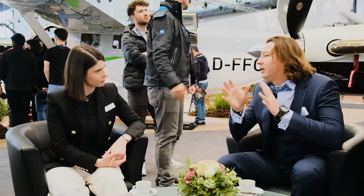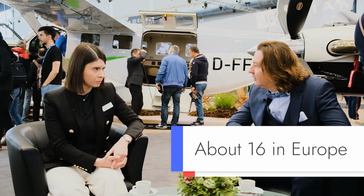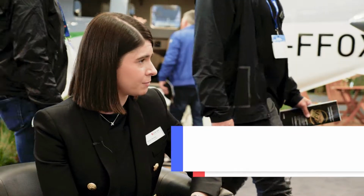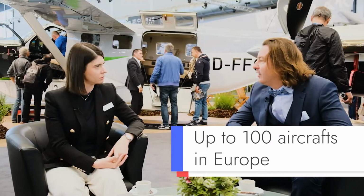It's a workhorse. Can you give an idea roughly how many aircraft you have in Europe right now, of both types? Just a rough idea. Kodiak is about 16 now in Europe. The TBM, to be honest with you, I think it's up to nearly 100, but again, I'd prefer to check.